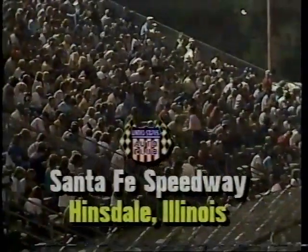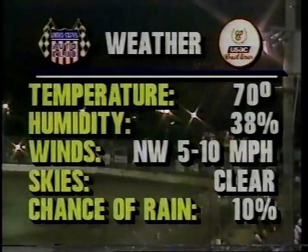Welcome you to Santa Fe Speedway in Hinsdale, Illinois for USAC Sprint Car Racing. Beautiful weather, 70 degrees, the humidity 38%. Winds are from the northwest at 5 to 10 miles an hour, mostly clear skies and only a 10% chance of rain. Good evening, everybody. I'm Bob Jenkins along with Gary Lee.